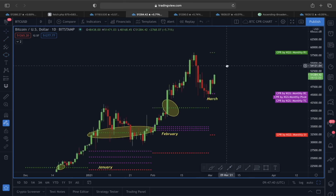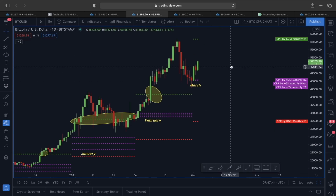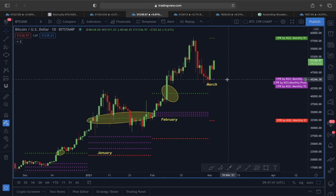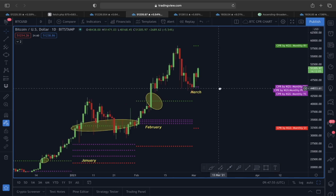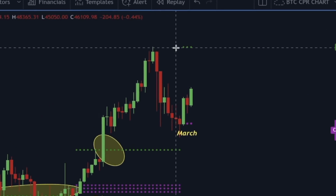So for now I will be focusing more on 58,200 as my upward target level. And as I've said, on any sort of rejection, this is a very narrow CPR line, so this line around 45,400, 45,500 is going to act as a very strong support. So right now we are focusing more on a movement in an upward direction.